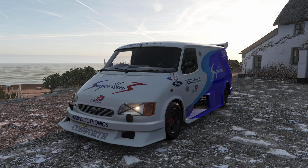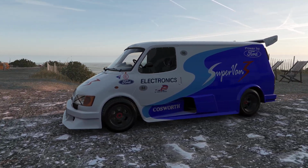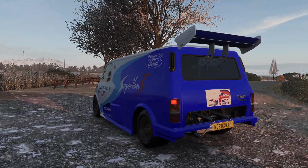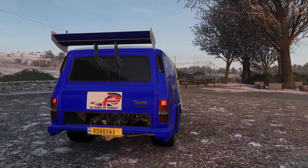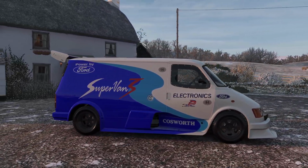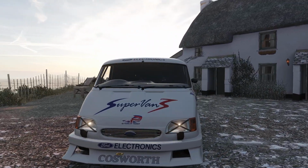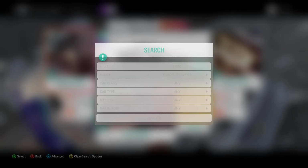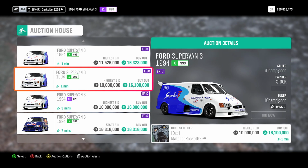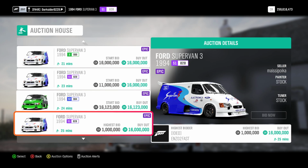The next one, standing on the 11th place, is the Ford Supervan 3. As you can see, there are plenty of them in the auction house, so you might be able to steal one for a cheaper price.